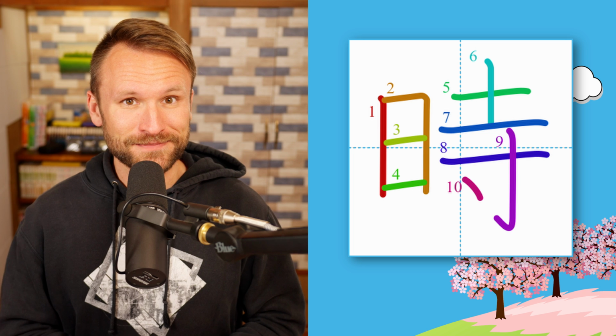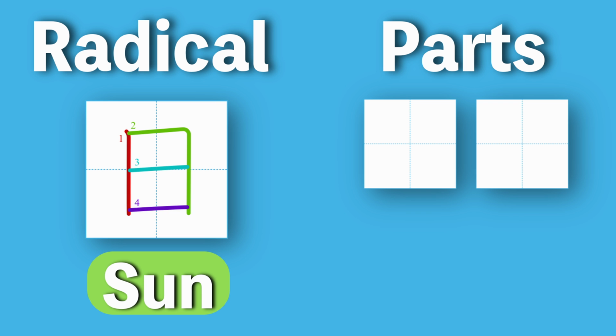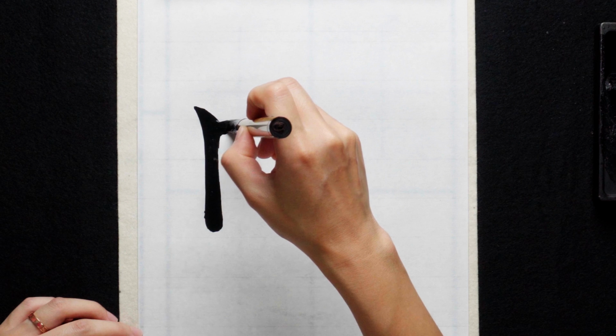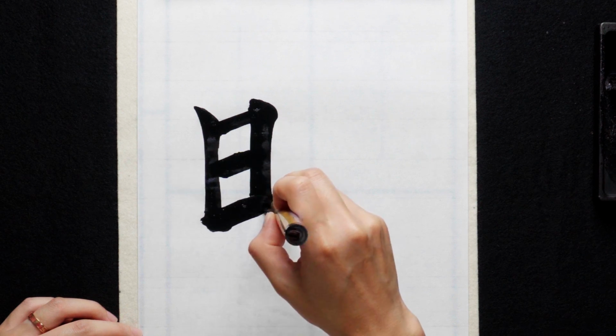This kanji means time. The official radical for time is appropriately sun, the ultimate indicator of time. The parts we'll be breaking it down into are sun and temple. There are 10 strokes in time, making it the most stroke-heavy kanji we've learned to date. With that said, I don't think you will find it particularly challenging.